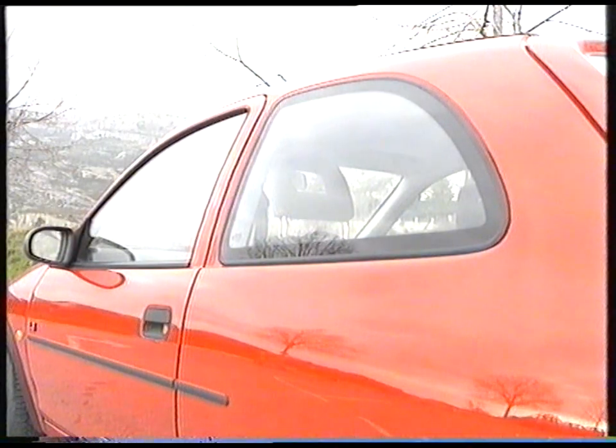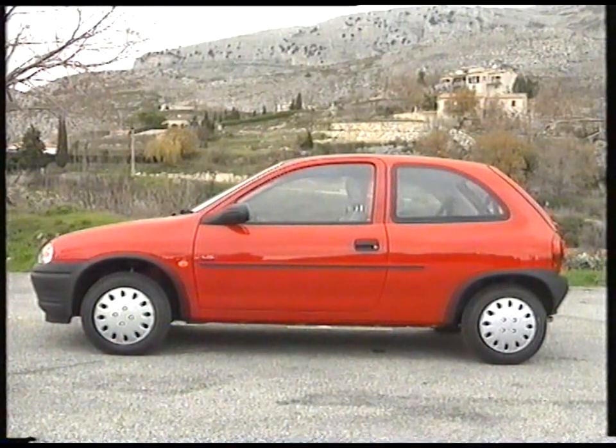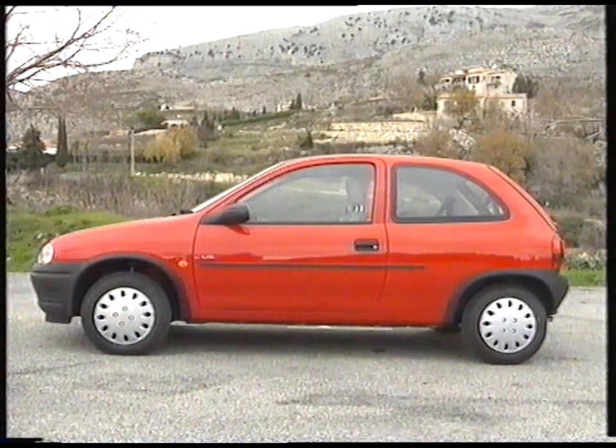3 doors, 5 doors, that much is obvious. But it's not quite so obvious that the 5-door has an additional quarter light, giving it a 6-window design in place of the 3-door's extended, unbroken rear window line. The doors, of course, are bigger on the 3-door variants to allow access to the back seat from the front.